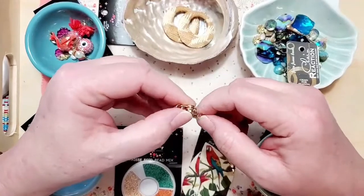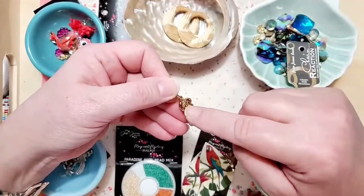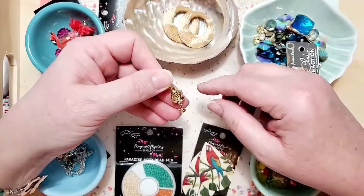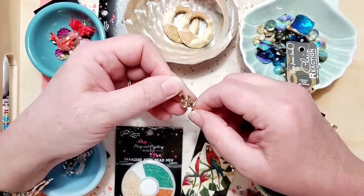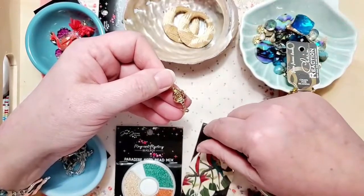And look, you have another little thing where you could make, oh, maybe you could make a lanyard with this. I know a lot of people have to wear a badge at work, maybe at a hospital or other place of business where you have to wear a badge. That would be so cool.